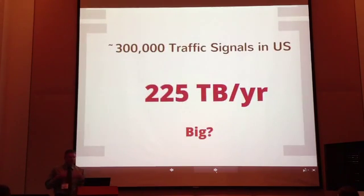So if you look at, say, all of the traffic signals in the United States, we're logging all that information for all of them. Now we're at 225 terabytes a year. Because now we're starting to get into numbers that mean something, right?